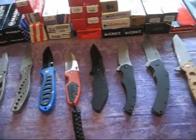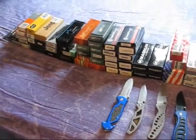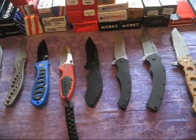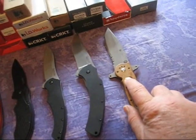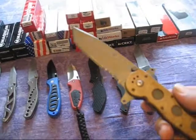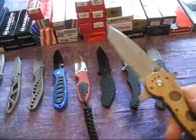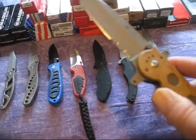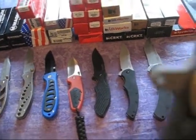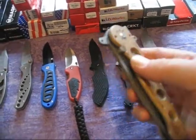But if I had to choose just one knife out of my entire collection here, I keep coming back to the CRKT M16. This knife has proven itself to me to be a very effective knife. I've probably been carrying this one for 6 months or so now, and I love this thing. I keep coming back to it.